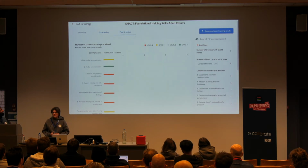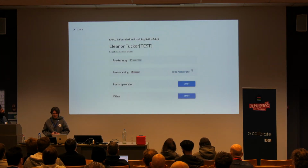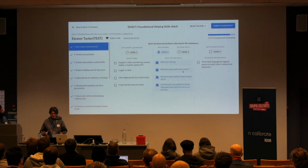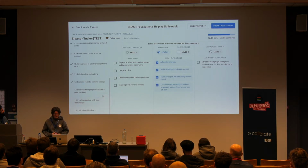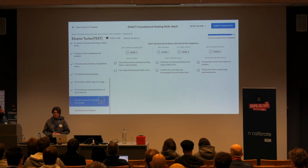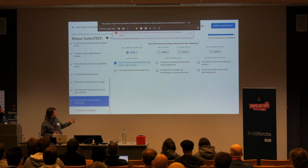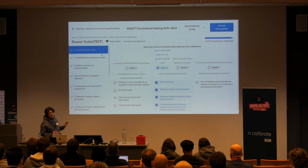When it comes to the assessment process itself, it's basically a very big form with a lot of checkboxes. Similar to our Drupal permissions page, but much more sophisticated. Everything on this screen is fully configurable in Drupal on content level and fully translatable. So now the video will switch to the Spanish version of the website and everything will be in Spanish.